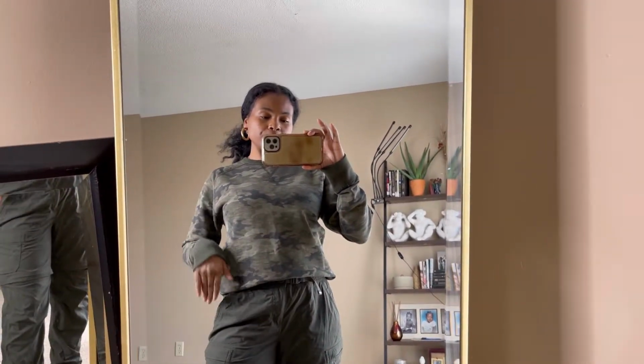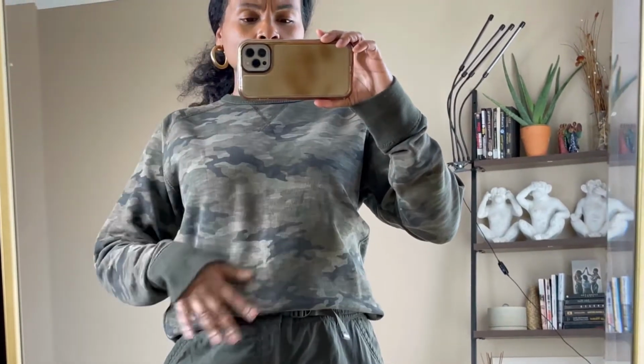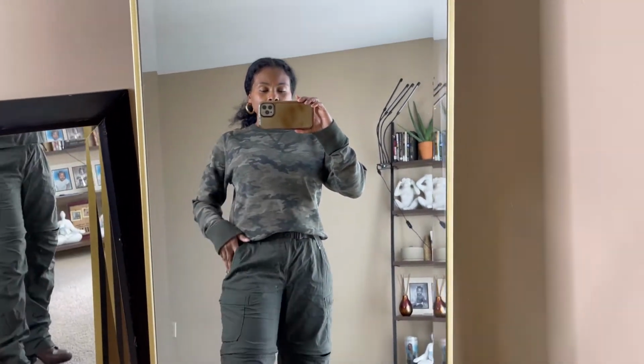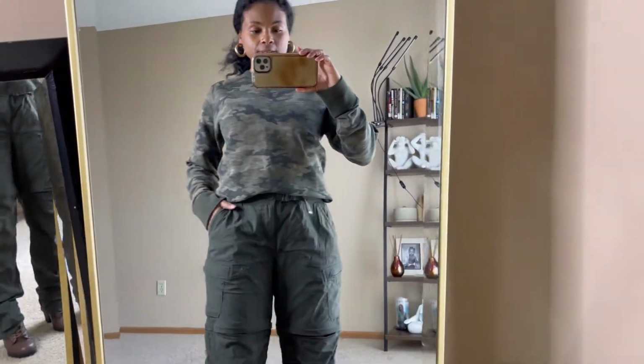This camouflage sweater is thrifted. The brand is George. I believe that's a Walmart brand. Super nice quality. I just have it tucked in my bra to give it more of a crop style. And because it's going to be raining, I just throw on my tech pants that I thrifted.